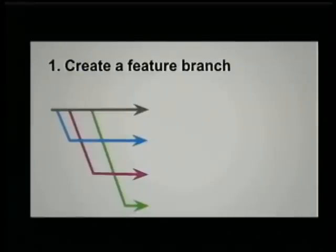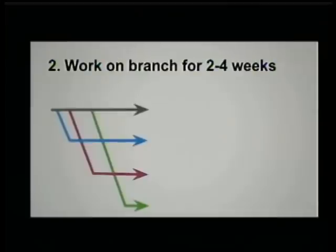So I want to talk to you first about how things used to be for this product. This was our feature development cycle. So let's say the top line is master. Because we have a large team, we would divide into feature crews, and we would each create our own branches. And then for our sprint, we would work on the branch, and this would be for a good 2 to 4 weeks.